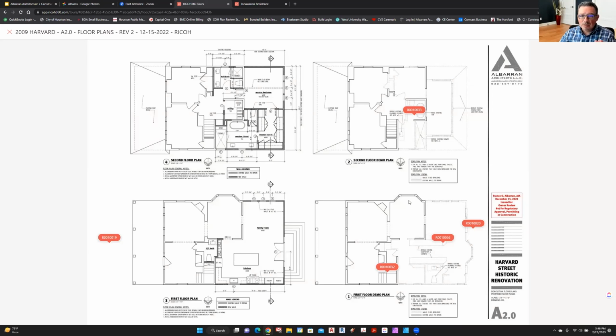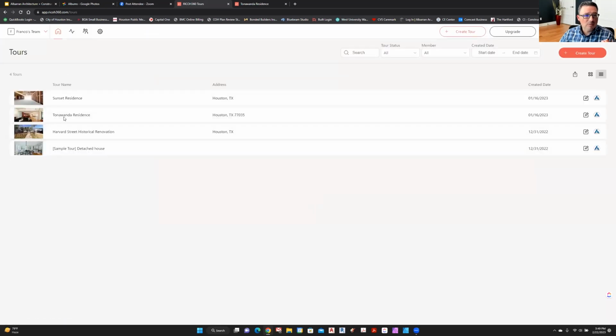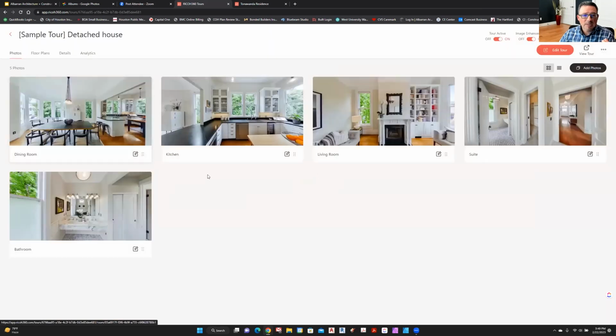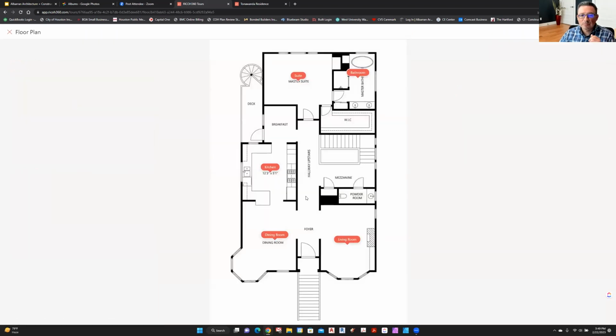This particular project, I think it was a little difficult because this entire backside of the house was missing. So you can do the floor plan generation, but oftentimes we already have these floor plans generated. So we just import what we have into the tour, which makes it easier for us. We have done some in the past, and there's even one that was a sample that came with it. And this can easily do a floor plan generation as well. This gives you a sense of what it looks like once it's generated. And then if you were to click on it. So again, the RICOH Tours can do all this for you.